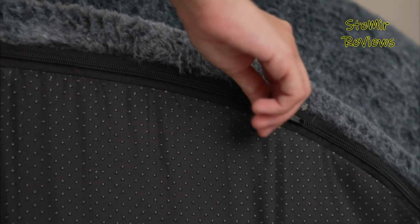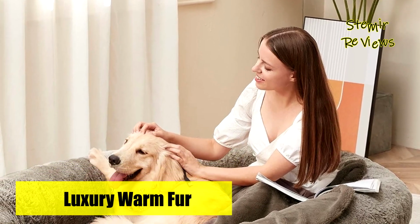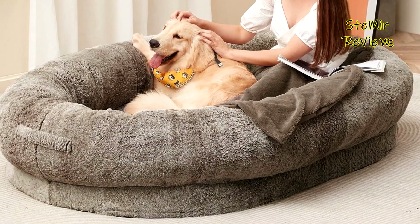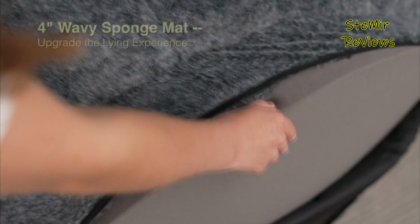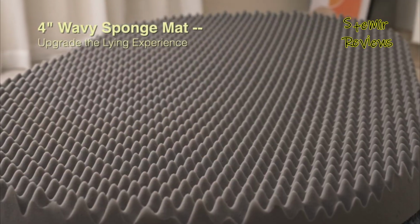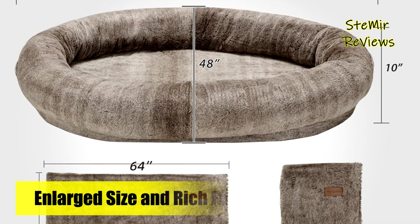Setting up the giant dog bed for humans is a breeze. Simply remove the vacuum packing bag and allow it to expand, ensuring it's fluffy with a gentle pat and shake before use. The cushion bed has a non-slip PVC fabric bottom, ensuring stability on any floor surface. The zippered fur cover is removable and machine washable for easy maintenance.